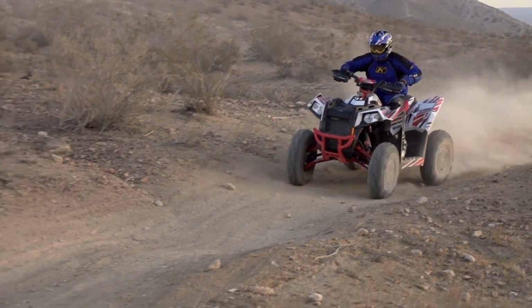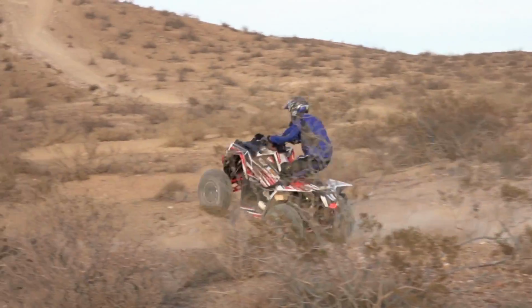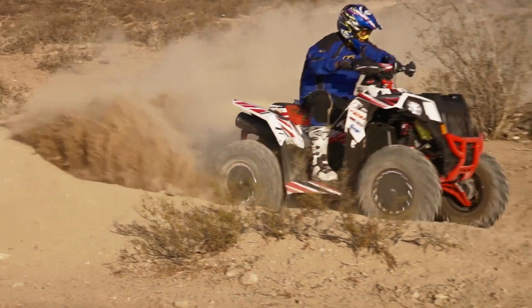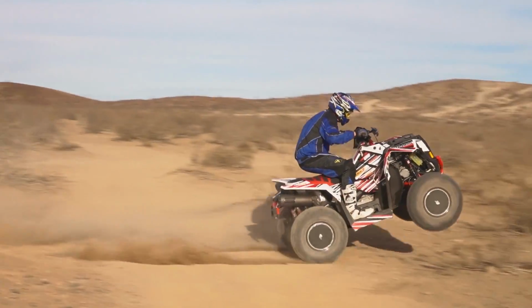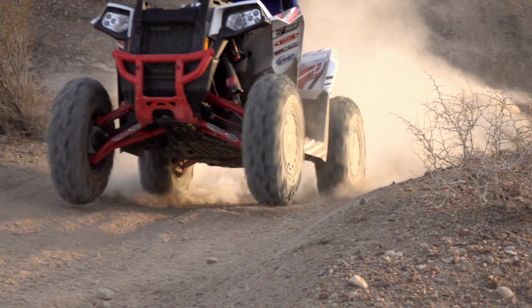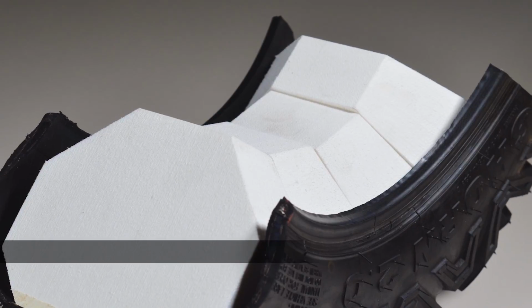The lighter unsprung weight of Maxxis' Bighorn 2.0 tires make them ideal for high-performance 4x4 ATV applications. They work very well in the sometimes muddy, sometimes rock-hard trails found back east. They also hold their own in the sandy, rocky conditions found out west. So that's the tire and wheel setup, and then it's got the soft compound tire blocks in it.